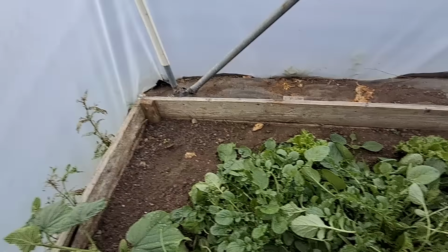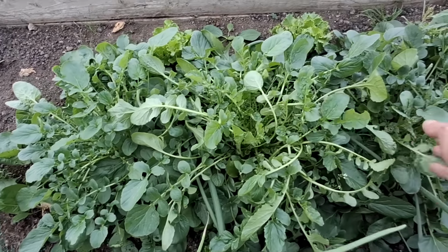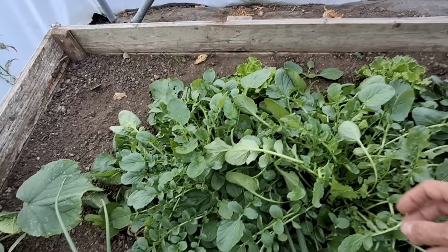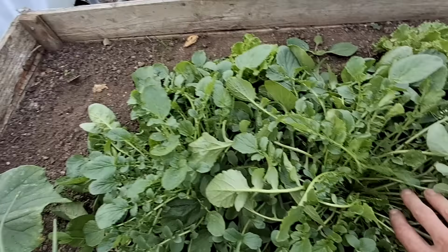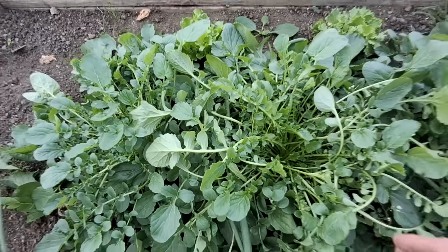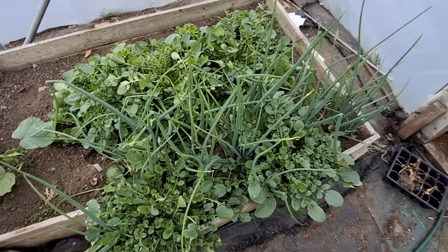So the other bed, this is just full of, what am I saying, this landcress. It's just full of it. I think I grew too many. You probably only need 2 plants. I grew about 10, but like I said, as you can see how big those are, and still not gone to seed in the slightest. So absolutely brilliant. Bit more at the front, a few more spring onions.